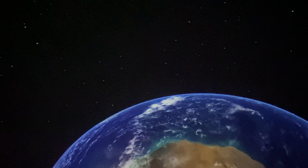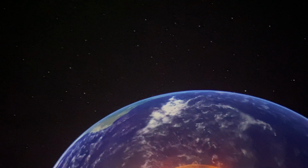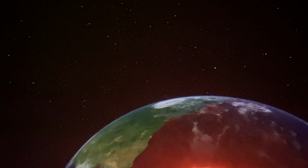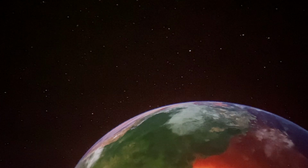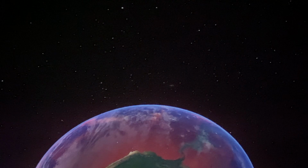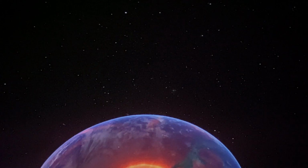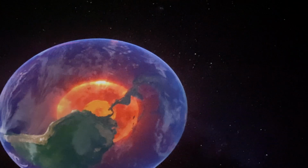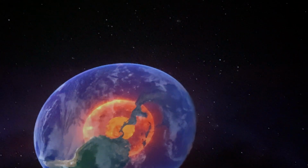Earth's interior is extremely hot and made up of two distinct parts. The inner core, consisting mainly of iron solidified by pressure, and the outer core, which is also made of iron, although in molten form, that churns around the inner core. It is believed that the convection movements in the outer core generate Earth's magnetic field.